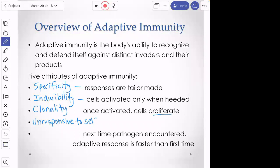I thought that was fairly self-explanatory there. But we have mechanisms in place so that our cells are not harmed by our own immune system. And of course, when those mechanisms fail, then we get autoimmune disease.